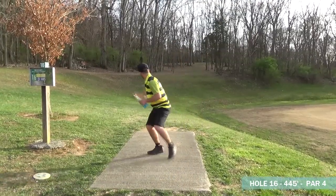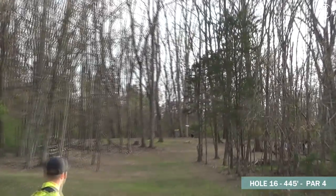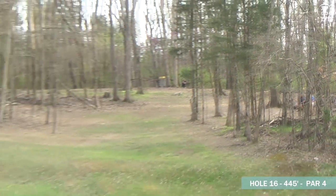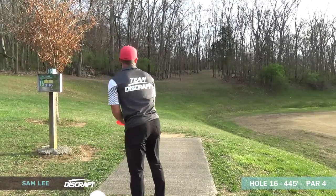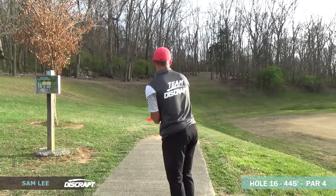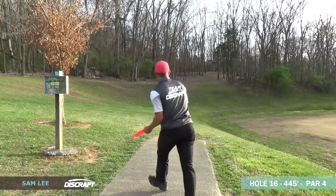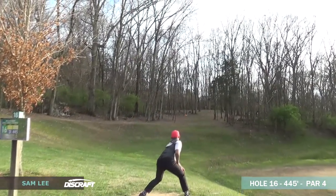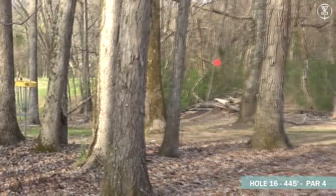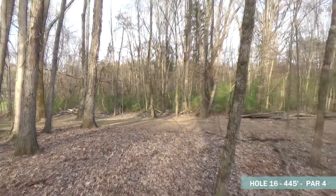Probably going to do some sort of hyzer flip or turnover, it looks like. Not a bad shot. It's a good position shot right there. He should have maybe an easy flick to get up towards the basket. And that is looking great.